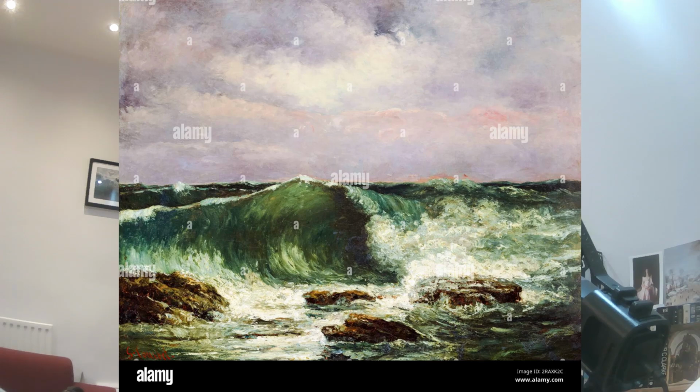On the next wall are two works by Courbet. The first is The Wave, a beautiful painting, a beautiful use of the blue and green of the wave coming over, which really gives it volume. It's a lovely painting. Again, it doesn't quite fit with the overall exhibition. And next to that is The Hammock, which is a very romanticised painting, which is not really my taste, so I won't spend much time talking about that.